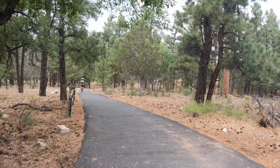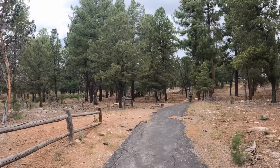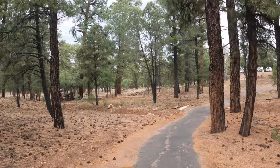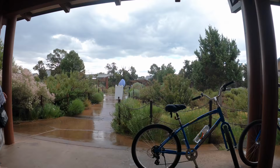We finished eating breakfast and got all cleaned up. Now we're gonna get on the bikes and go for a ride. The cool thing is this whole park has paved bike paths, so you can get anywhere in the park on a bike. And it's raining.